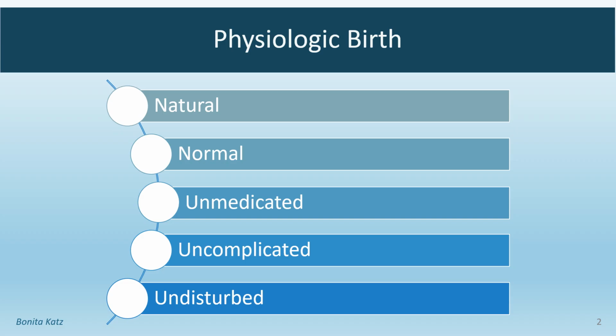It's significant that many of the ways we try to define physiologic birth describe what it is not: unmedicated, uncomplicated, undisturbed. This tells me that on some level, we realize that what we often see during labor and birth is not as it should be, and yet we have difficulty describing exactly what we expect.